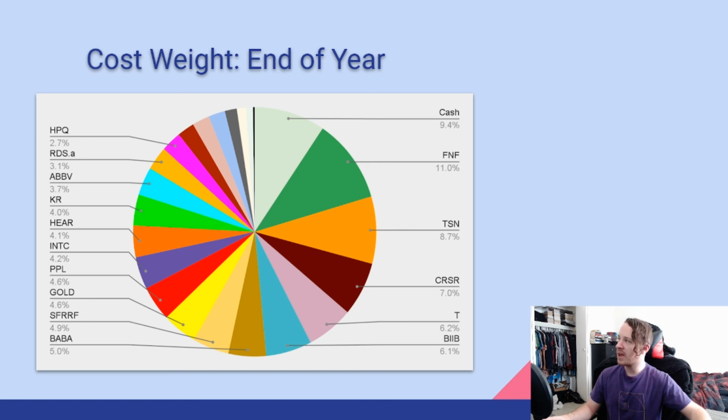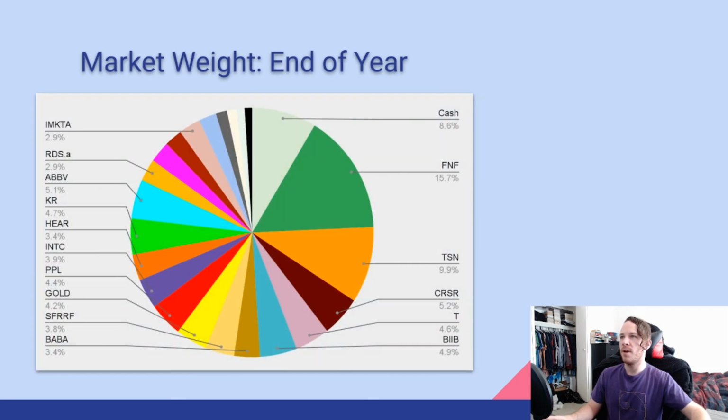That tiny little black sliver just next to the cash position, by the way, was my Bitcoin by cost, a very tiny amount of money that I'd put into Bitcoin, but I did want to point that out. As I had mentioned in the first quarter, I did sell out of my Bitcoin, so I wanted to at least bring that up. As you can see, the change over it, which here is the market weight at the end of the year for my portfolio, shows the drastic change. I did essentially 5x my money on Bitcoin, even though I barely put any money into it.